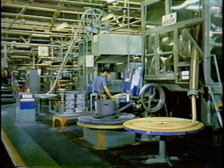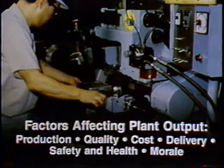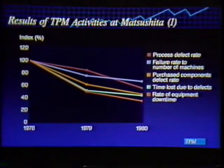Today, total productive maintenance, or TPM, is helping many companies increase their output by improving the efficiency of their equipment and their maintenance organizations. TPM increases output by optimizing production, quality, cost, delivery, health and plant safety, and employee morale.